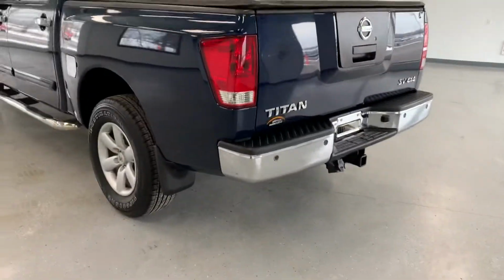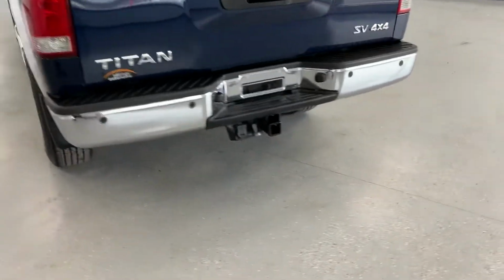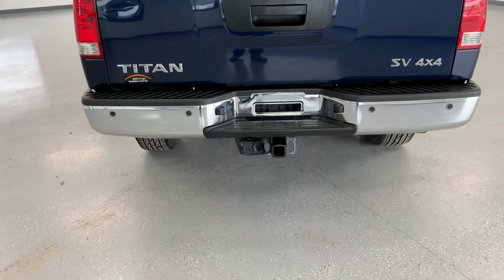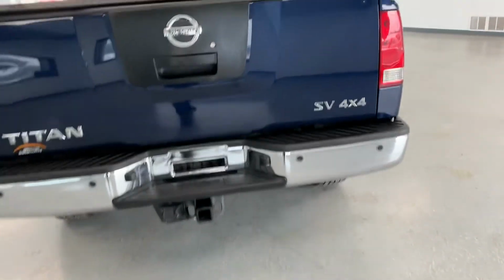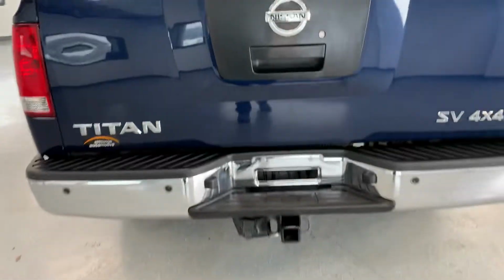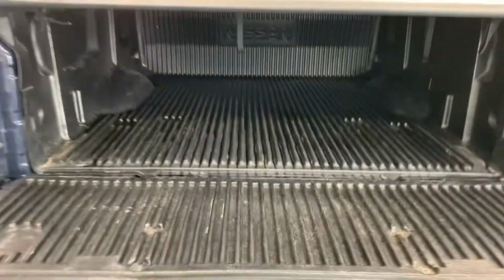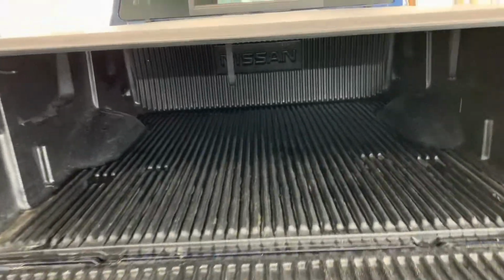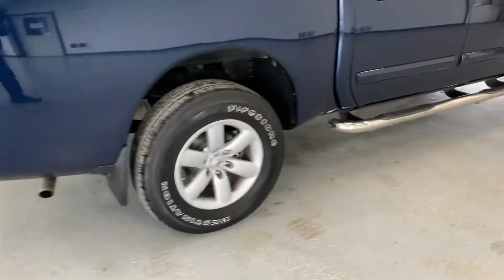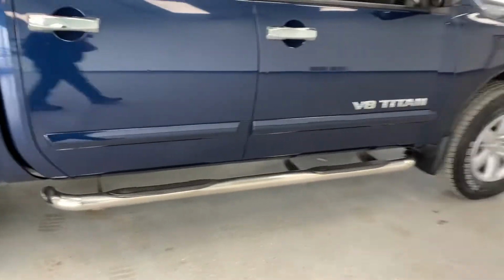You'll notice that it also has the rear parking sensors on the bumper. It is equipped for towing and trailer braking as well. It is the SV model, 4x4 obviously. And then as we go to the rear, drop the tailgate, you'll notice that it is a lined tailgate, hard liner. As we go down the side, you'll notice that it is equipped with the mud guards as well, chrome running boards on the side as well.